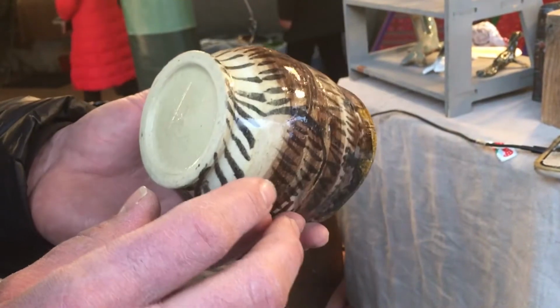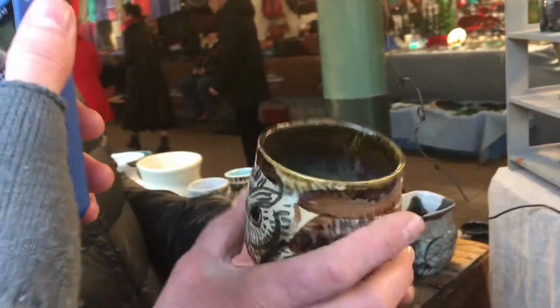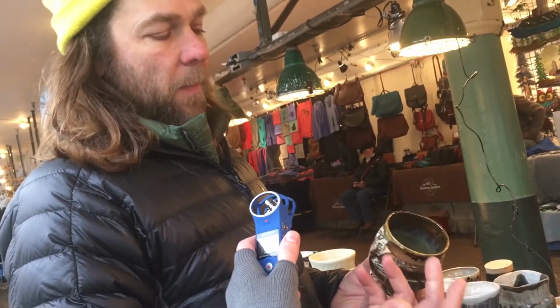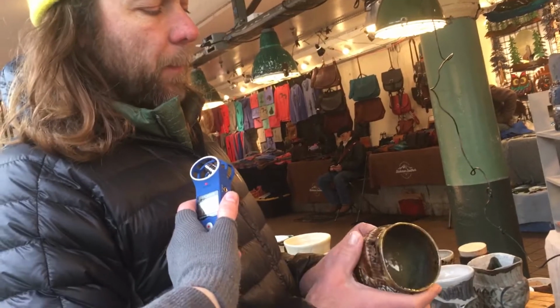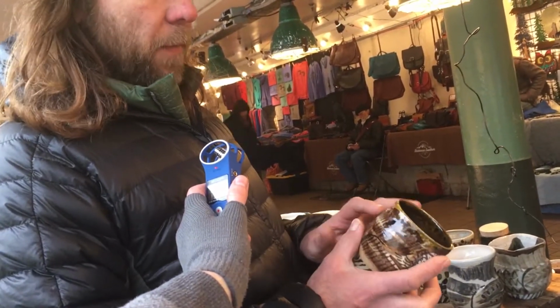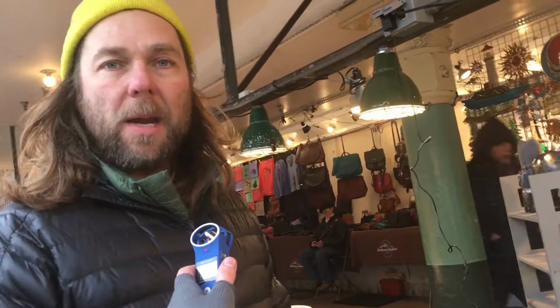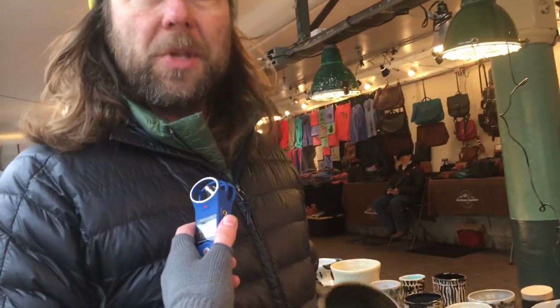So I like to make things look interesting, so that when you're drinking out of a cup like this or looking at one of my sculptures, it gives you something to think about. You might lose yourself in the way the cup looks, and then it allows you to contemplate your day or to contemplate other things in your life.